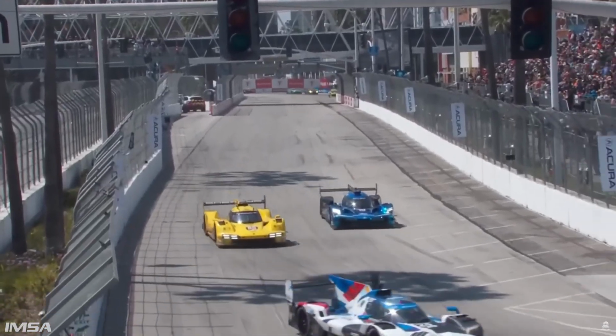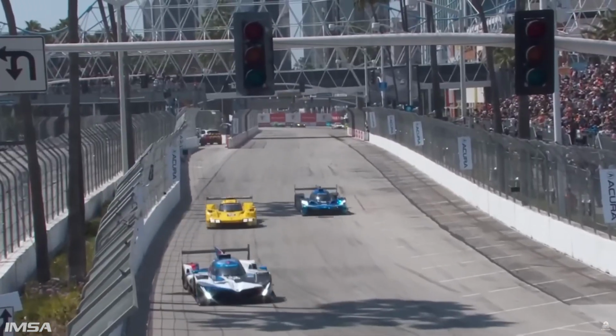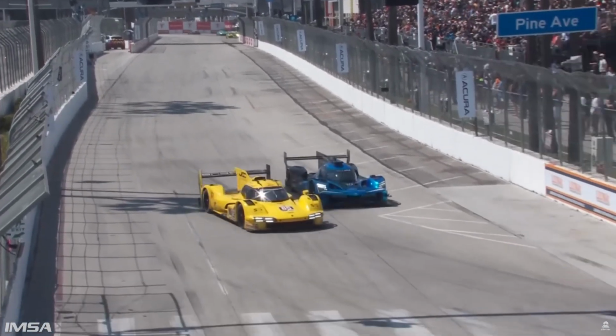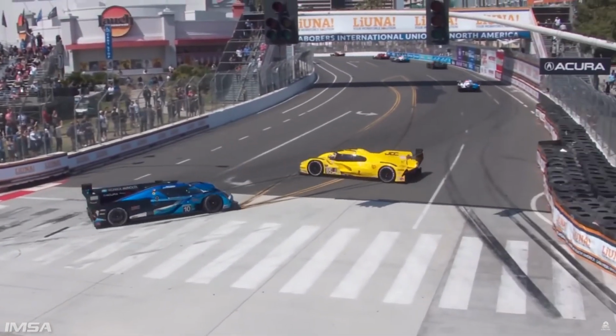This, however, would not be the end of the tough times in this race for Acura. You see, after we went back green, the remaining Acura in the race, the number 10, would get into the JDC Miller Motorsports entry and spin them out. Ultimately, they would be deemed responsible for the incident and issued a drive-through penalty.